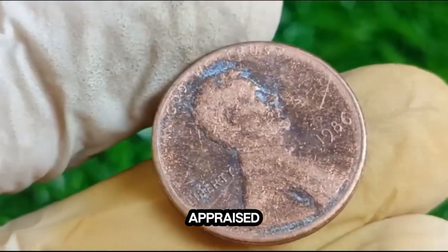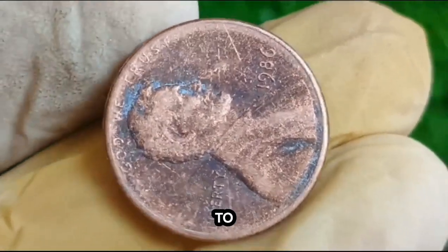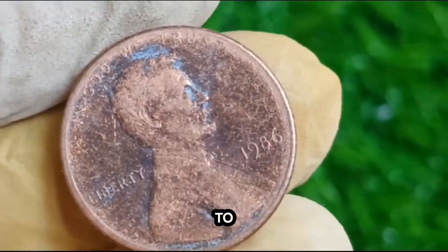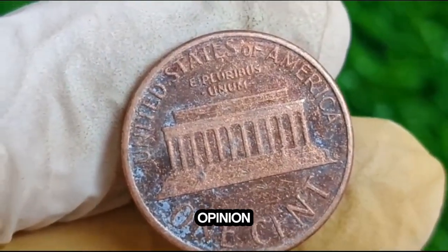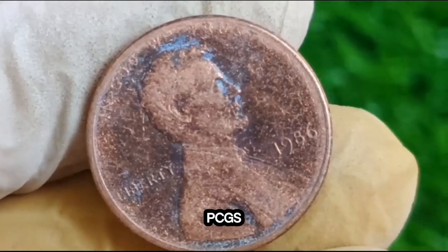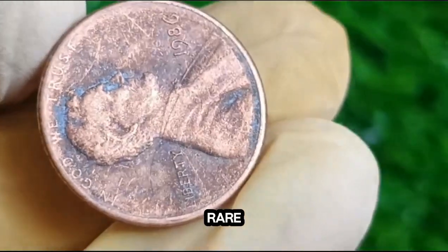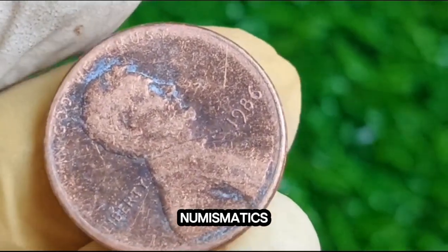How to get your coin appraised? Think you have a valuable 1986 penny? Here's what to do: examine it yourself. Use a magnifying glass or microscope to look for errors and assess the condition. Get a professional opinion. Reach out to reputable coin dealers or grading services like PCGS or NGC. Auction it. If your coin is rare, consider selling it through a certified auction house specializing in numismatics.